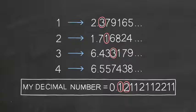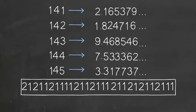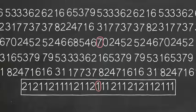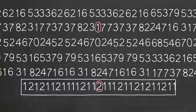See how this is going? The decimal I produce can't be on your list. Why? Could it be, say, your 143rd number? No, because the 143rd place of my decimal is different from the 143rd place of your 143rd number. I made it that way. Your list is incomplete. It doesn't contain my decimal number. And no matter what list you give me, I can do the same thing and produce a decimal that's not on that list.